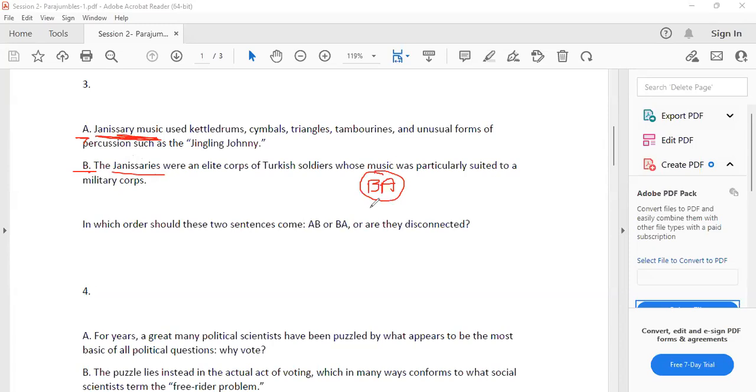Everyone feels that. You might ask, sir, why can't I start with this? It is a very easy question to ask. Why not? Anything could be possible. But understand, Janissary music and kettle drums. Okay, you have told me Janissary music. Now when I listen to your statement, I would ask you, okay, but what is Janissary?